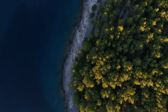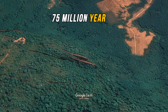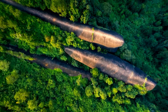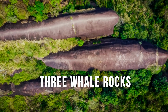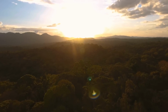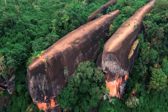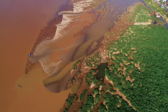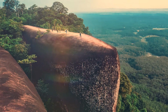In the northeastern part of Thailand, 466 miles away from Bangkok, is a 75-million-year-old rock formation sticking right out of the mountains. Their shapes look just like a pod of whales swimming together. No wonder this place is called Three Whale Rocks. Millions of years ago, this area was just a desert, but this land has changed quite dramatically during this time. These sandstone mountains were lifted up by plate tectonics, that's the shifting of the crust layers, called lithosphere, and erosion by the Mekong River, resulting in the strangely shaped rock formations we see today.